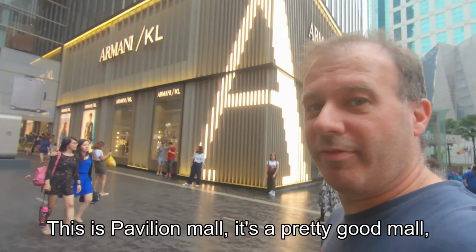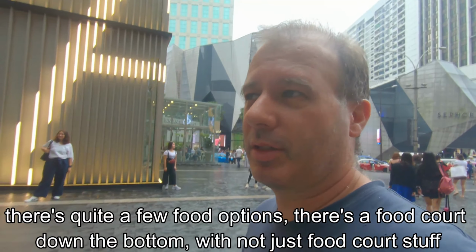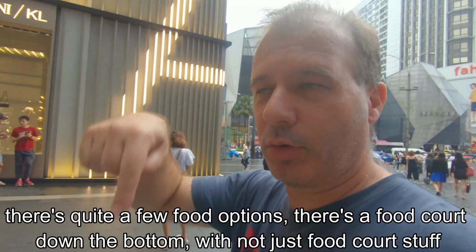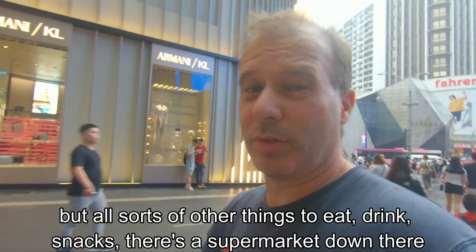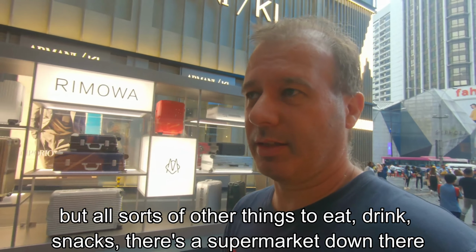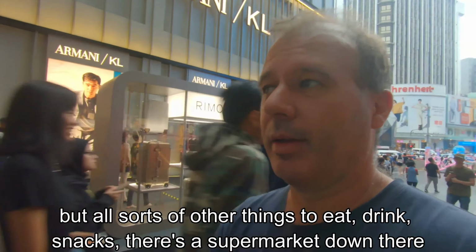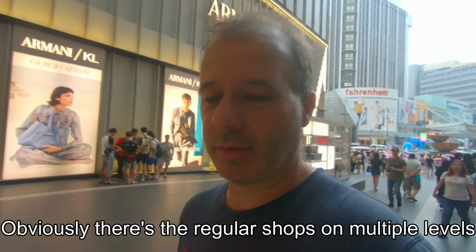So this is Pavilion Mall. It's a pretty good mall. There's quite a few food options. There's a food court down the bottom with not just food court stuff, but all sorts of other things to eat, drink, snacks, things like this. There's a supermarket down there. Obviously there's the regular shops on multiple levels.